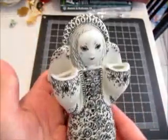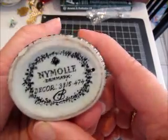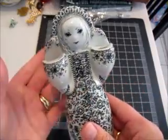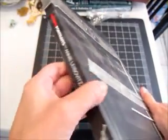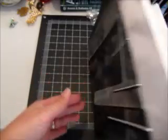Also got this little, I don't know if she's a candle holder or a little bud vase, but anyway, I bought her because she was marked Nimol, or I don't know how you pronounce that, Denmark on the bottom. Can't find another piece like her on eBay, so I'm keeping my fingers crossed on that. Found this book for 50 cents or a quarter, Olympic Portraits by Annie Leibovitz, the famous photographer. I figured the Olympics are coming up next year, so might get some interest in that.